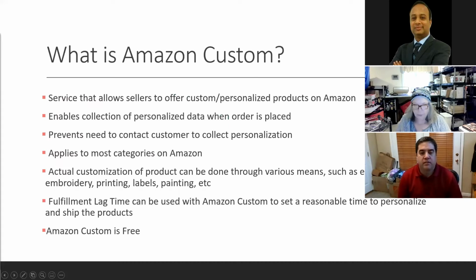Okay, quick overview. What is Amazon Custom? Amazon Custom is a service that allows sellers to offer custom or personalized products on Amazon. There are a lot of different kinds of products that can be customized. It could be personalizing, putting someone's name on a product. It could be building a bookcase with different components. It could be anything where you want to give the user choices. That's custom. Amazon Custom is specifically the collection of this customization data.